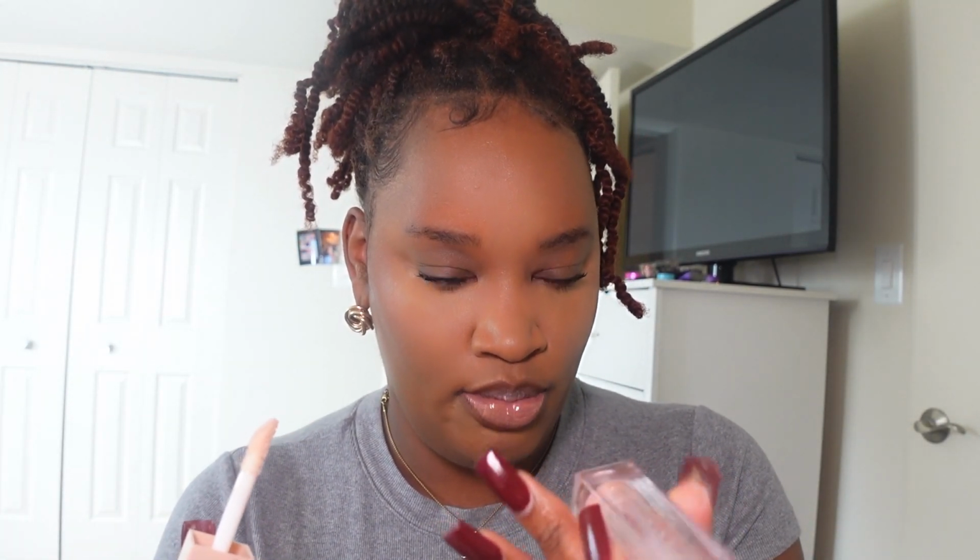And I'm just gonna do a little bit here. Not a lot, in the middle of my lips. And then for some sparkle, we're going to use this Maybelline New York Hyaluronic Acid Lip Gloss, and this is in the shade Opal.